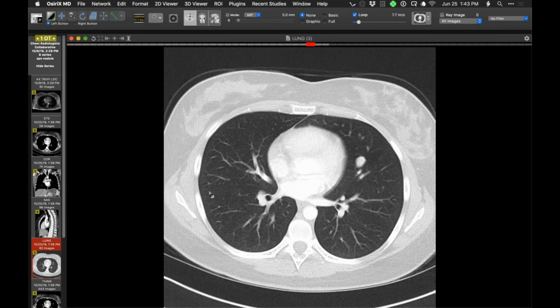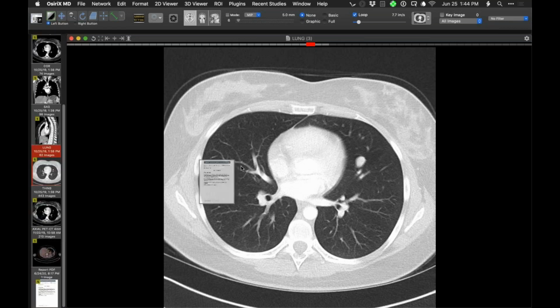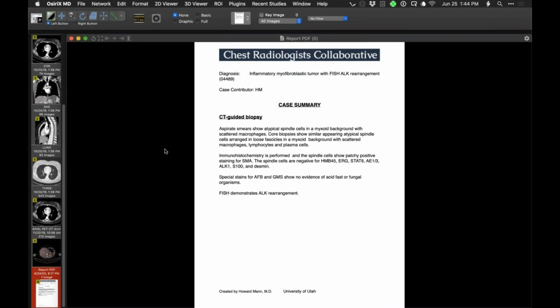Certainly in the young person, and particularly in the pediatric age group, the differential diagnosis for a nodule is an inflammatory pseudotumor of lung, and there are lots of names for that. I think in childhood, often they're plasma cell rich, so they may be called plasma cell granuloma. But beyond that, pseudotumor of lung is a really good thought. And this one is indeed that, but it's this particular form of it, the inflammatory myofibroblastic tumor. And some of them, but not all, typically are ALK positive. So this one is one in which FISH demonstrated ALK rearrangement.